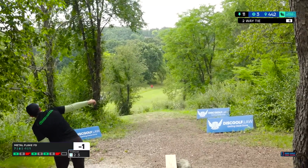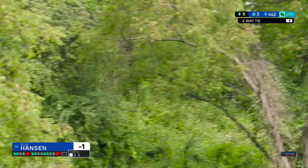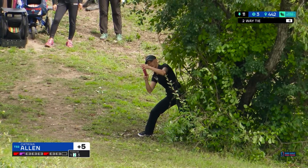I wish I'd practiced the sidearm more, the more I think about it. I only practiced the backhand. Ella is high and early. Ella wished she practiced it a little more. Yeah, that right side is so brutal.